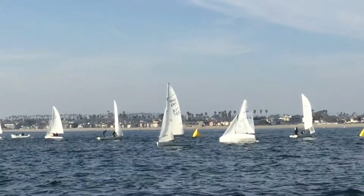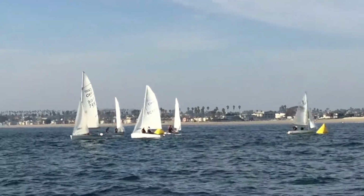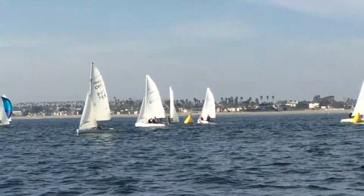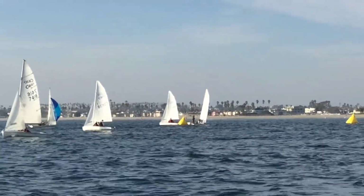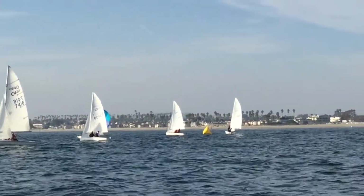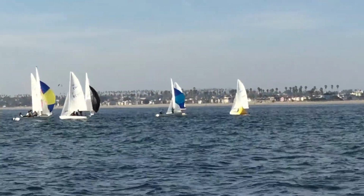Hey, Jerry, what are you thinking about that weather mark up there? Sounds like they're going to do another race, everybody. Sounds like, yeah. We're getting into dark tonight. Oh, yeah. Nah, it won't be dark. He'll do a one-lapper to finish. Okay, good job. Plenty of time. Good job.